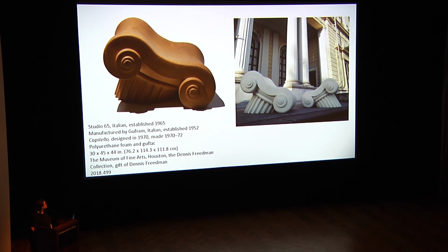Studio 65 from Torino did a lot of these polyurethane foam and Guflac pop art inspired objects. But it's a mistake to think that they are just kind of funny or silly, because there's actually serious intent behind them. For example, with Capitello here, which you'll be shocked when you see how large it is in the exhibition, it is a lounge chair. The original ones, this is a period advertisement, were this kind of creamy white. This is color change over years. Our example, this one is in production today. Our example is from the first years of production, and so it has darkened over time because these materials are very light sensitive.